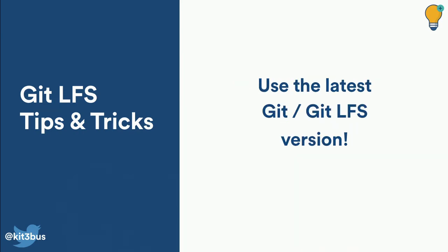In general, you should always use the latest Git and Git LFS version, because both projects are under active development, and you get new features and speed improvements pretty much with every version.